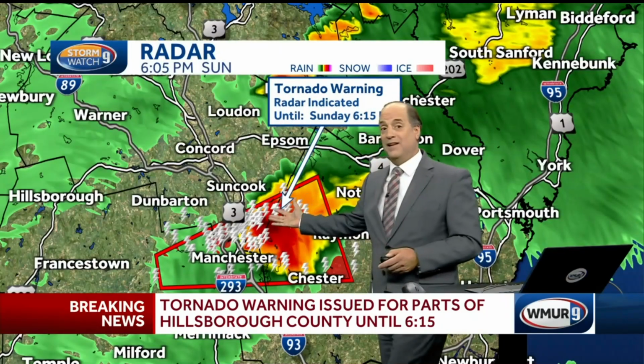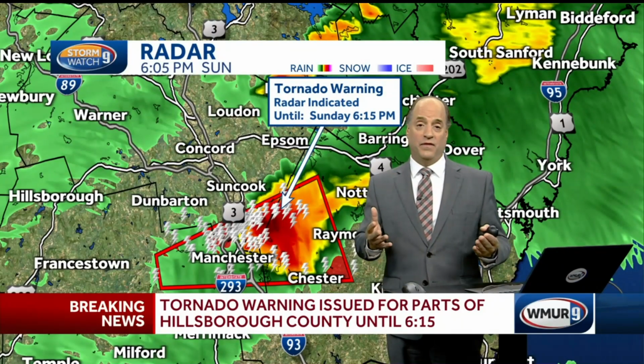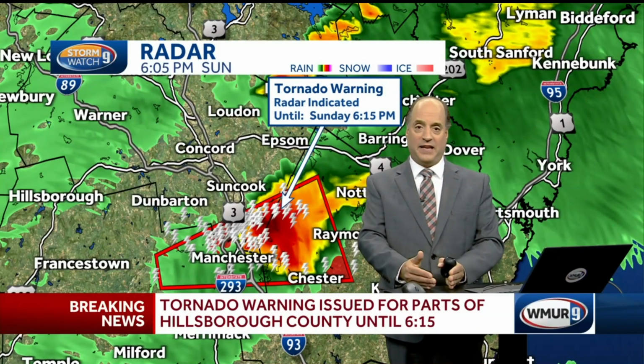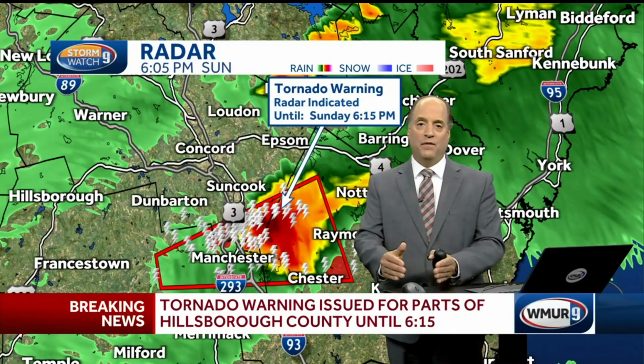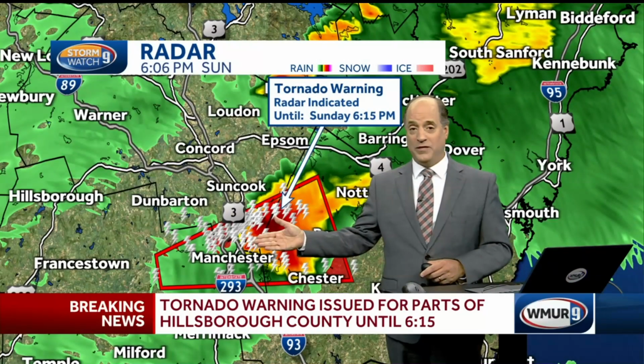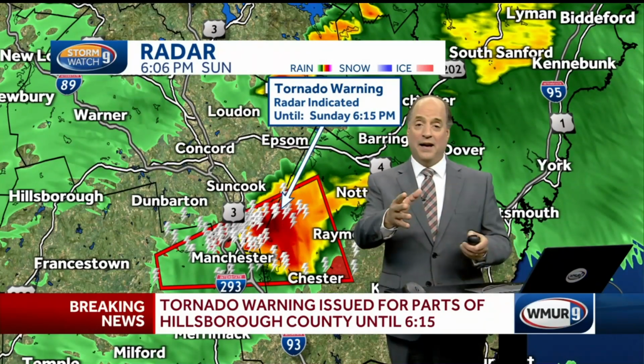This is reflectivity, indicating how intense the rain is with this particular cell. So again, central and eastern part of the Queen City, right over towards Auburn. This is where the tornado, if it is hitting the ground, would be happening. Why do we say could? Because this is Doppler radar indicated, unless we get some other video.